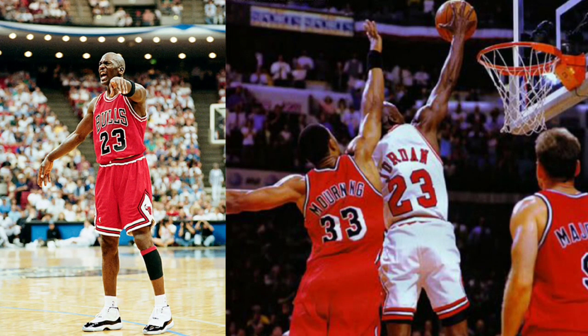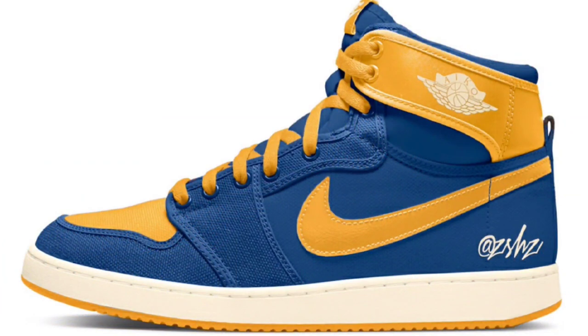Next Jordan release we're going to talk about is the Air Jordan 1 KO Laney, which drops September 30th for a retail price of $150. No official images, but it's said to have the true blue base with the gold accents. You'll have the sail on the midsole. I do like the color combination, one of the better KOs that have released lately. Let me know if you guys will be scooping this one up, retailing for $150, dropping September 30th.